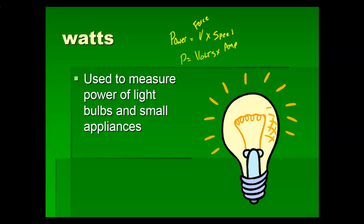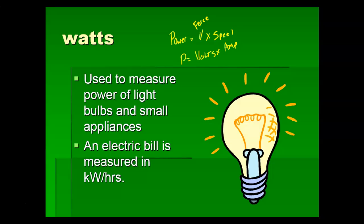So this is the way we calculate power. Now, electric bill is measured in kilowatt-hours. So if you ever look at the electric bill, that's what it says. You use so many kilowatt-hours. So 1 kilowatt equals 1,000 watts. Y'all do that, right? Hopefully.